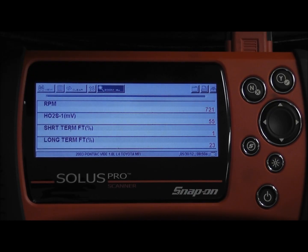What we did yesterday is we did a smoke test on the intake for this, and the reason we went that direction was when we saw the fuel trim numbers getting better at a higher RPM, we suspected we had a vacuum leak. And what we found is that's not the case. There is no vacuum leak on this engine.